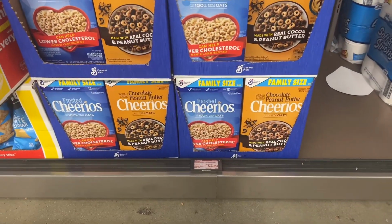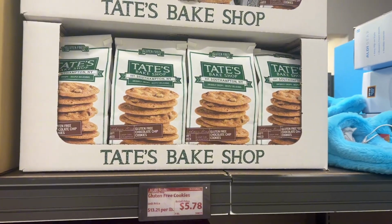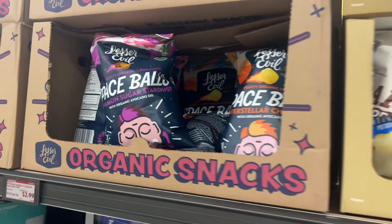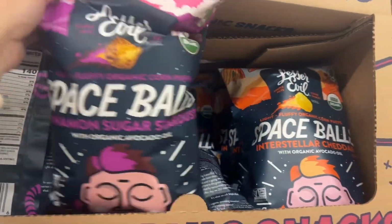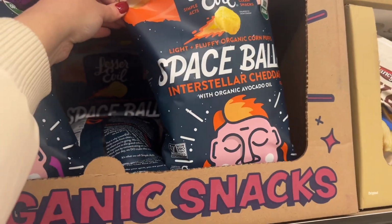Frosted and chocolate peanut butter Cheerios. Some more snacks like Ritz crackers. This is kind of like the name brand section. Tate's Bake Shop. They have Aldi brand Lay's. Lesser Evil have brought out their space balls in cheddar and cinnamon.